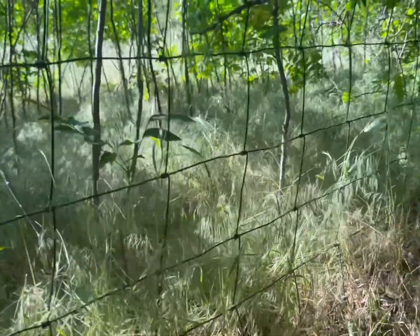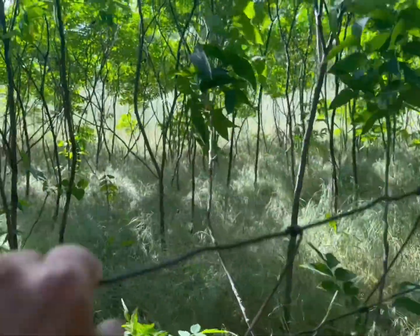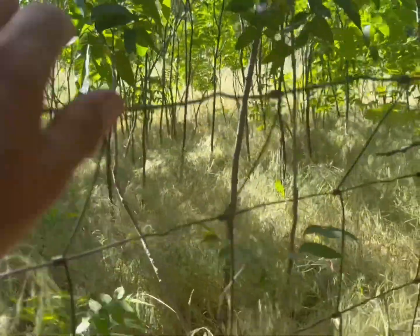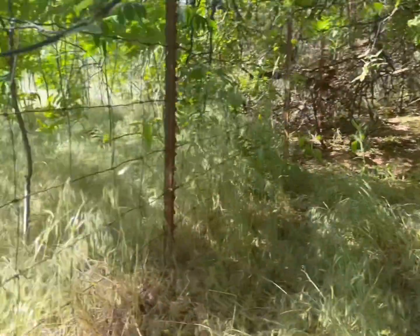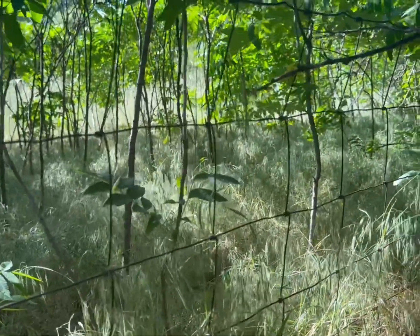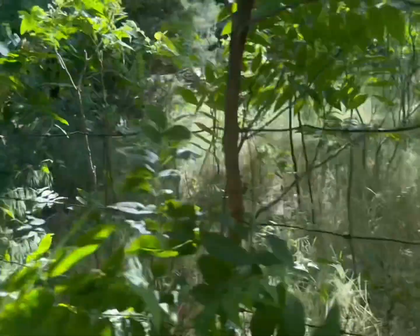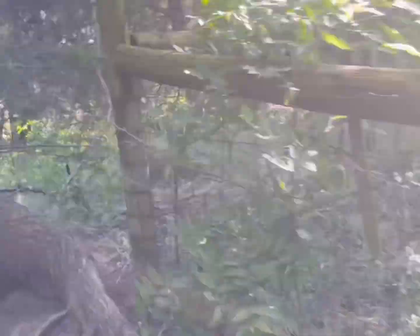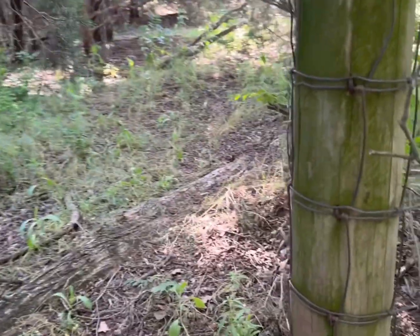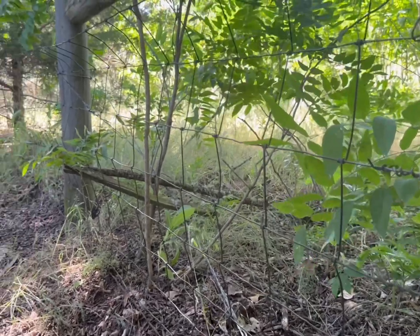I have had bigger pigs that would get over top of it and ride it down like that, you can see, but these smaller pigs like we have in here, they're not going to do that. So it keeps them in pretty well. I just got to walk it before I let them in here, make sure there's not any fence down or anything. So it was all in good shape. So all right.